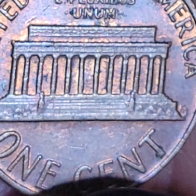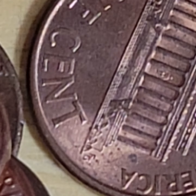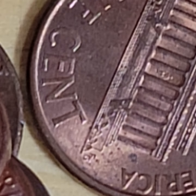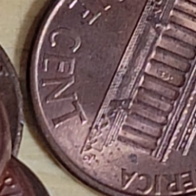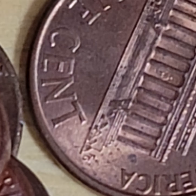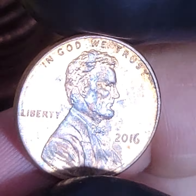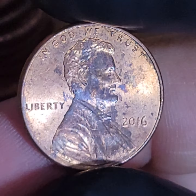Die clash. Let me check that out under the loupe. I'm not sure if it looks like a die clash to me. No, it's dirt. I really thought it was a die clash. But it's a nice copper penny. We're on the board with copper. I'm going to put that into the AU. Sorry. Maybe I'll say hi later. I pressed the wrong button.